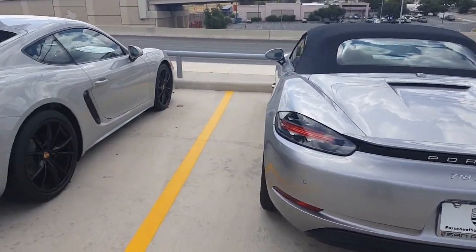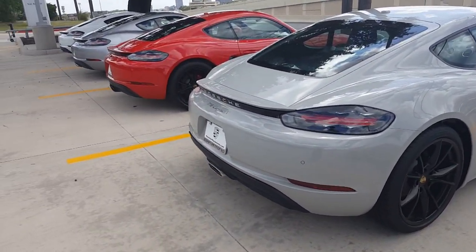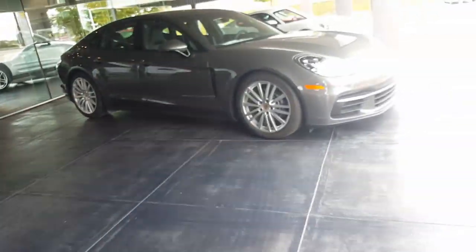So after going to the city, I took a little detour, and as you might have guessed it, I am at the Porsche dealership. Checking out the sweet rides, Porsches. Look at all the Porsches. Now personally, my favorite is the Porsche GT3 or the GT3 RS. I'm gonna go ahead and check it out, see what's in the showroom, see if they even have it.